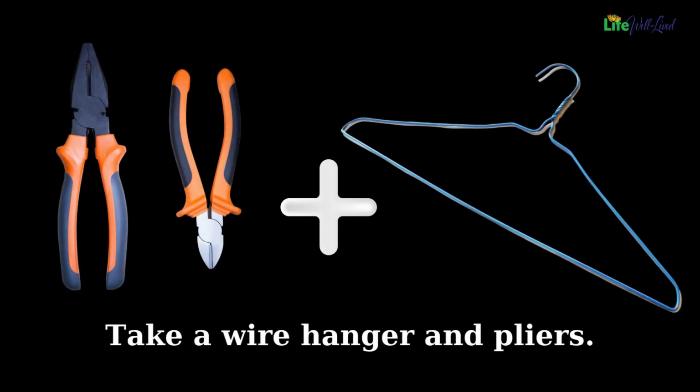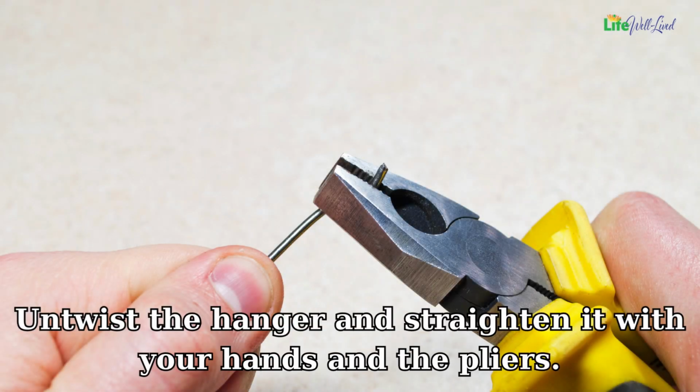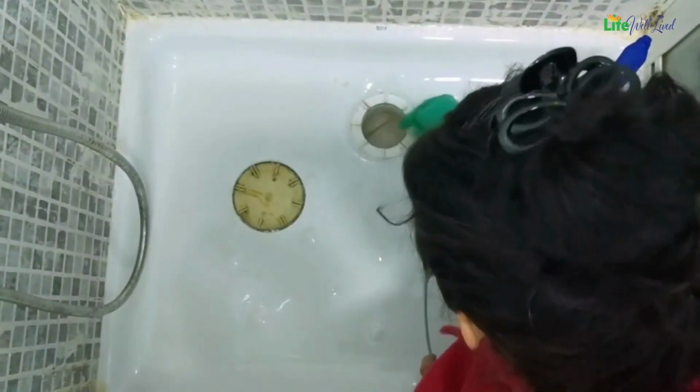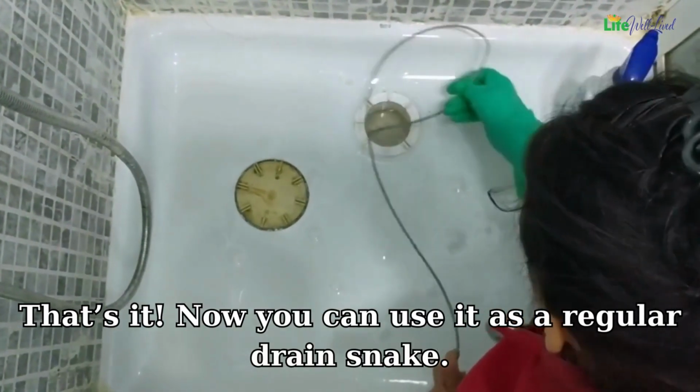Take a wire hanger and pliers. Untwist the hanger and straighten it with your hands and the pliers. Use the pliers to make a sort of handle at the end. You'll need to rotate your handmade snake. That's it. Now you can use it as a regular drain snake.